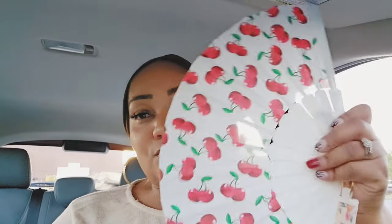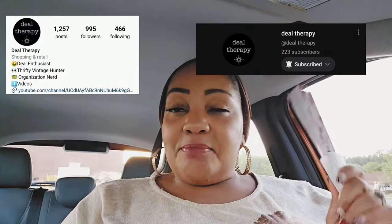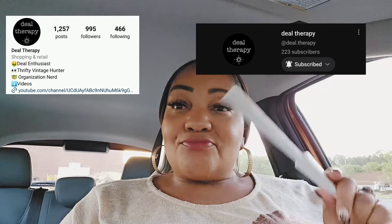I didn't have enough room to really fan it out. But I got the cherry fan. And nobody told me there was a pineapple one. Deal Therapy on Instagram posted a pineapple one. But I found it. But this is beautiful. So I got the cherry fan for Jerrica.